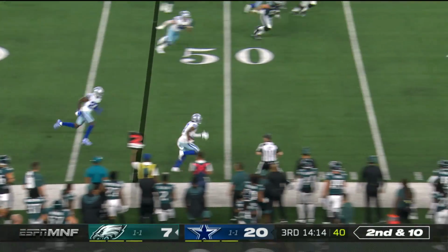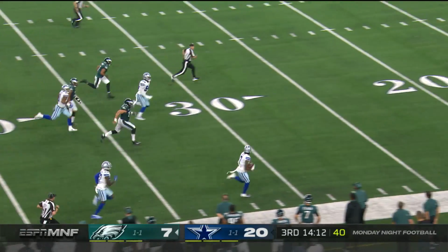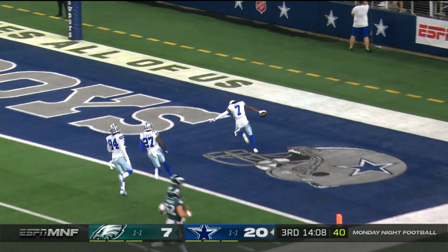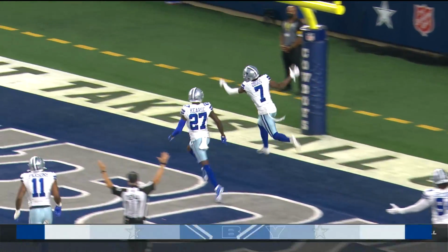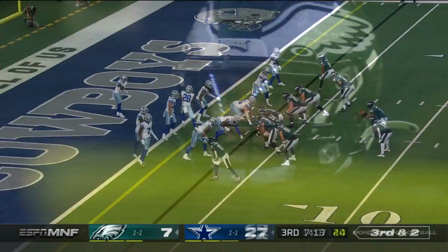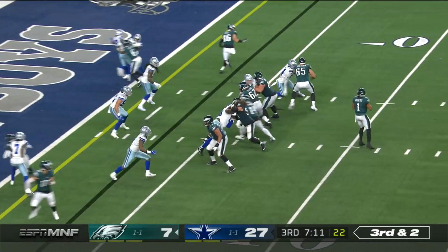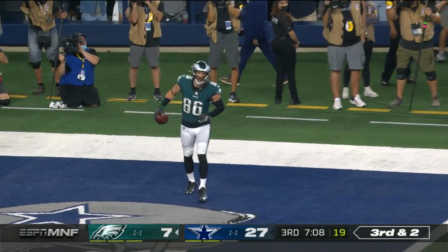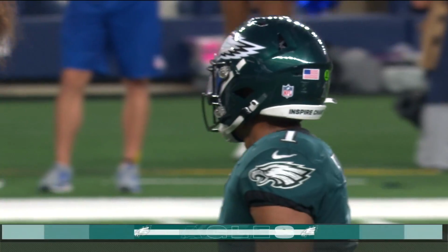Hurts the throw, it's picked off. It's Trayvon Diggs down the sideline. Nobody's going to catch him. House call. Trayvon Diggs, pick 6. Touchdown, Dallas. Trying to go quick. 3rd and 2. Hurts has a man wide open. It is Zach Ertz. Touchdown, Eagles.